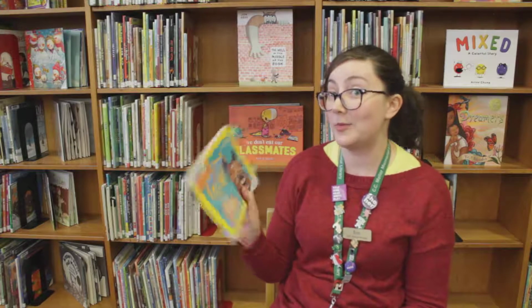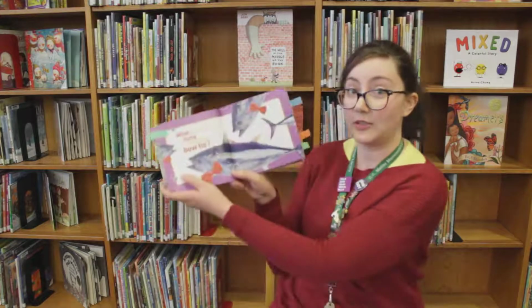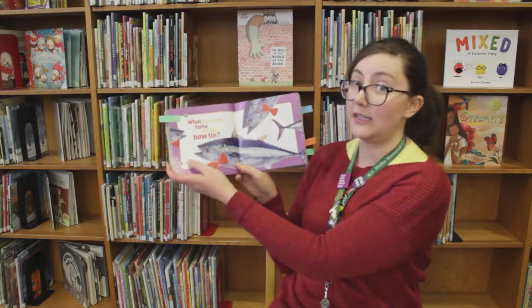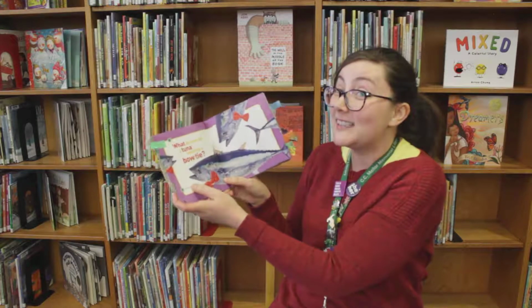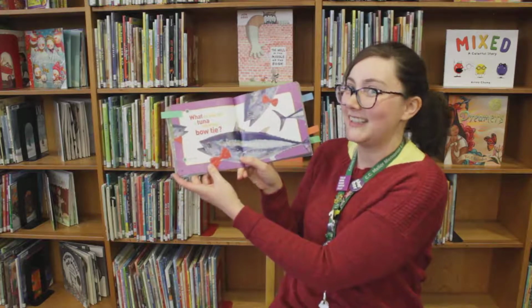All right, before we go, let's do one more joke. You ready for one more joke? All right, let's see what we've got. What do you call a tuna wearing a bow tie? Here's our tuna wearing a bow tie. And our tuna wearing a bow tie is sophisticated. Like sophisticated, but fish. Sophisticated.